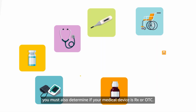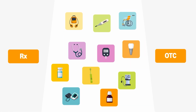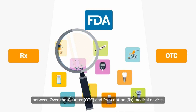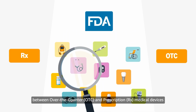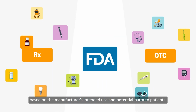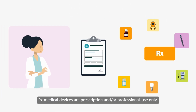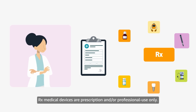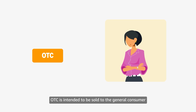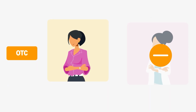In addition, you must also determine if your medical device is RX or OTC. The FDA recognizes the distinction between over-the-counter (OTC) and prescription (RX) medical devices based on the manufacturer's intended use and potential harm to patients. RX medical devices are prescription and/or professional use only. OTC is intended to be sold to the general consumer and does not need oversight from a licensed healthcare practitioner.